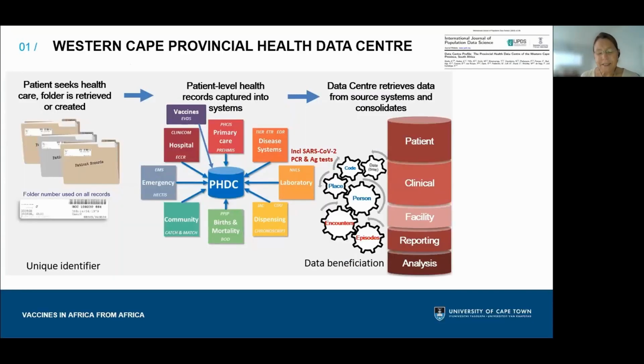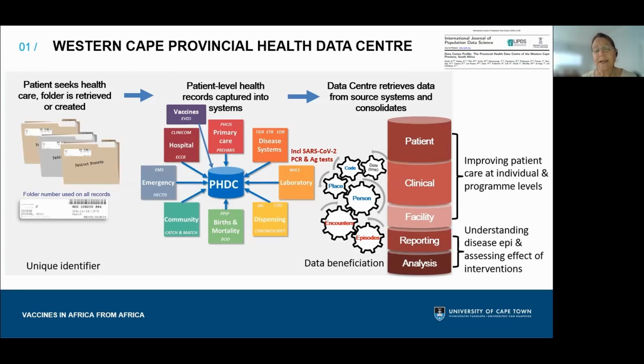The beneficiated data is used primarily to improve patient care by effectively creating a virtual electronic medical record, which can then improve continuity of care, and also by generating reports at facility or program level in order to monitor and improve service delivery. But a spin-off benefit, which is what I'm going to focus on today, is that the data can be used to help us understand disease epidemiology and assess the effect of interventions. And of course, for today, we're going to focus on vaccines.